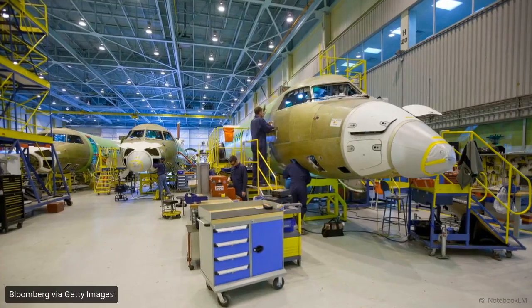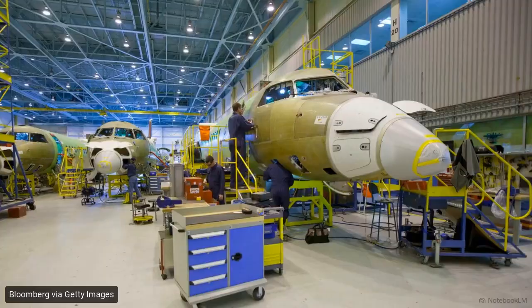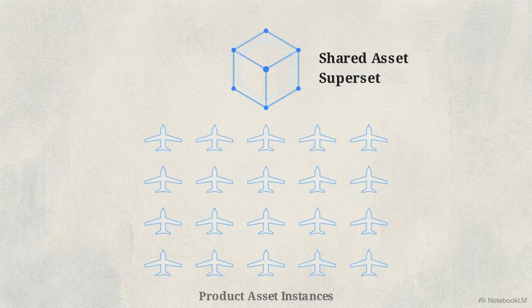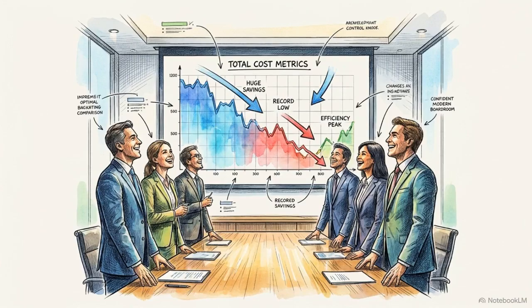This centralized control completely rewrites the economics of quality assurance. In mission-critical industries like aerospace, testing is incredibly expensive. Now, organizations run those independent unit tests exactly once on the shared superset, rather than repeating them redundantly across dozens of finished aircraft. Companies that endure the initial effort of setting up this factory model reach a financial inflection point, known in the industry as superlinear cost avoidance.